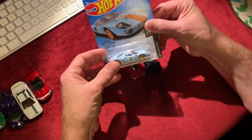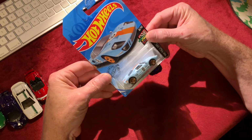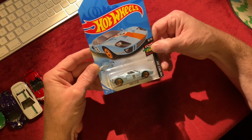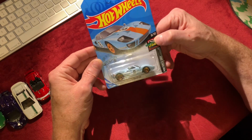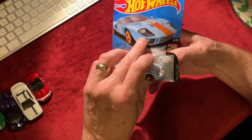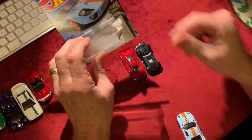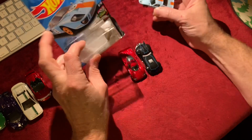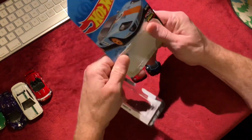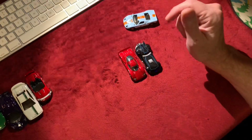Speaking of race cars that always speak to me, as this is a race car, I want to open this GT40 and add it to my collection case. By the way, if you don't know, the best collection cases really are made and they're sold at Hobby Lobby, and I don't want to say that, but you know what, it's where you get them.